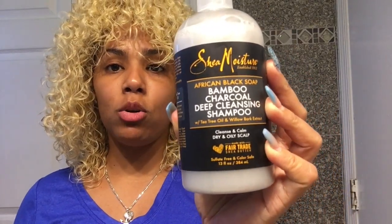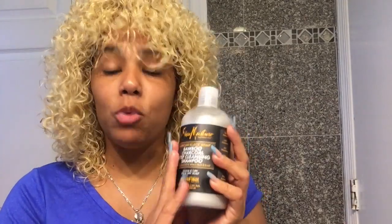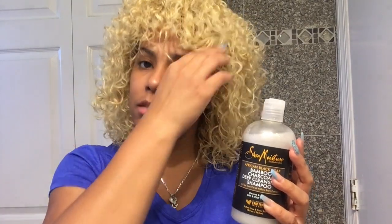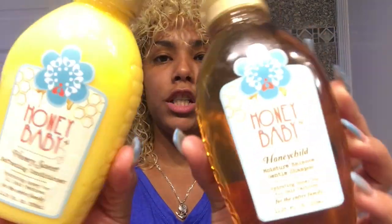Okay, so I started with the Shea Moisture Bamboo Charcoal Deep Cleansing Shampoo to make sure my scalp and hair were clean before I applied new products. When you're using new products, it is always recommended to do a deep cleanser or a clarifying shampoo. That way your hair absorbs the products and they sit very well, so you know if the products are going to work for you or not. You don't want residue from old products in your hair while trying new ones. Then of course, I used the Honey Baby Naturals Shampoo and Conditioner.